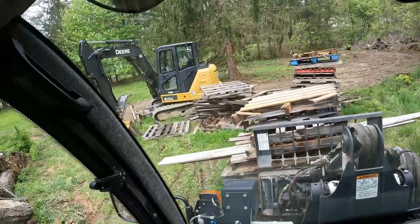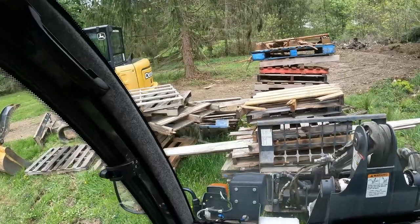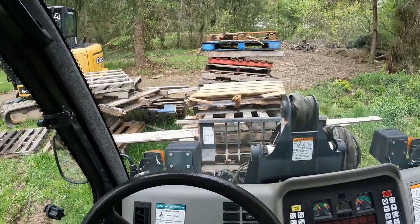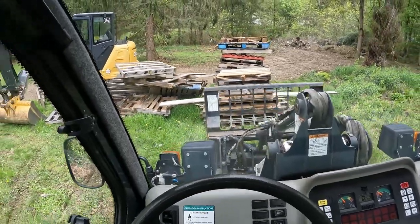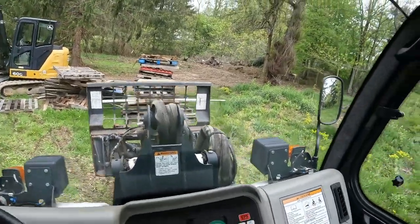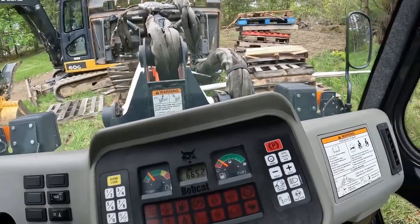So I'll drop this right here, right up against that other pile there, so we can get out nice and easy. Perfect. All right, let's go get the concrete bucket loaded on here and back on the trailer.